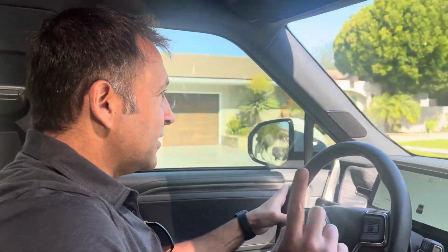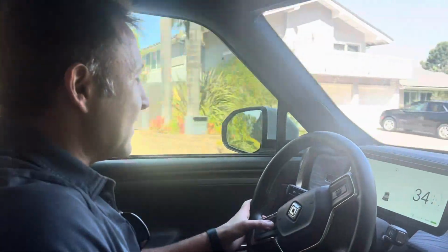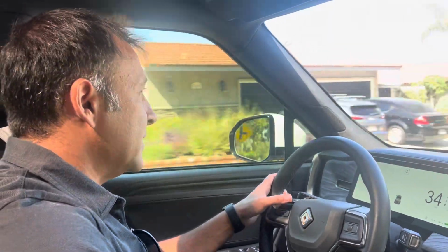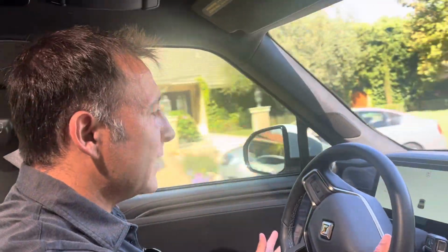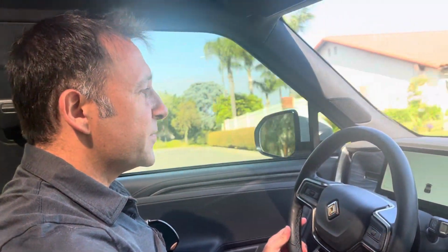Tire pressure, because I know you guys are going to be interested. Everything is at exactly 49 right now, and it's not warmed up. Once the tires warm up, they'll probably go to about 50, 51. But it's exactly 49 all around right now.